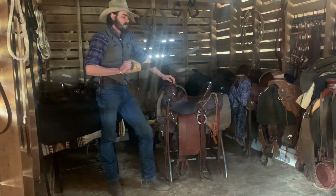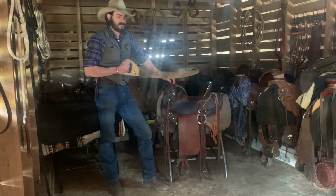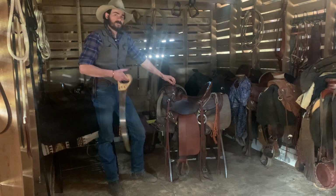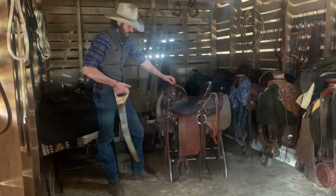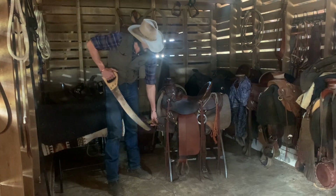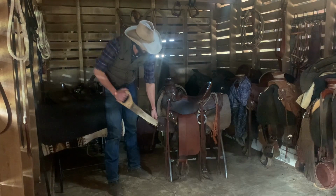These are very handy for smaller trees that happen to fall on the trail, which happens a lot. These get through a small tree a lot faster and with a lot less effort than an axe will. And they're also lighter and they go right on the saddle real easy.